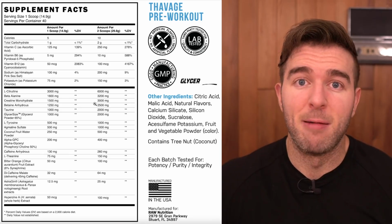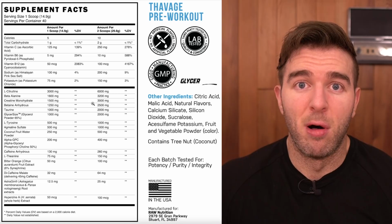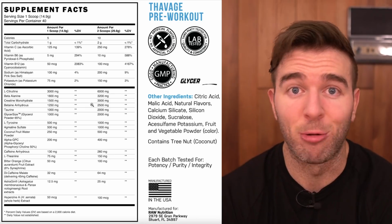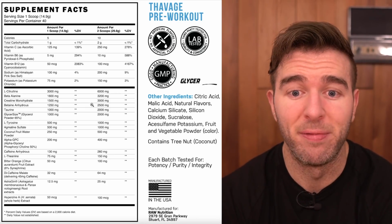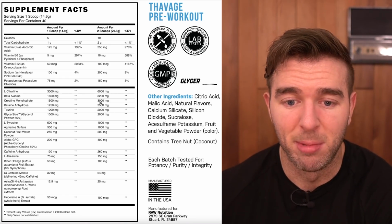Again, 3 grams is not bad. It could be totally sufficient for some individuals and actually have all of the benefits you're trying to get out of it could be realized at 3,000 milligrams of daily exposure for a lot of individuals. But again, are you going to be taking this on a daily basis? Probably not with the stimulants in it.